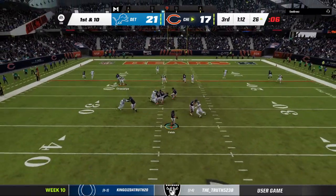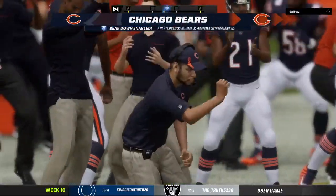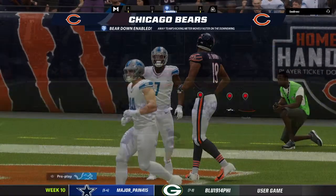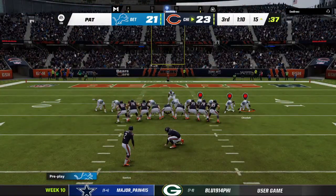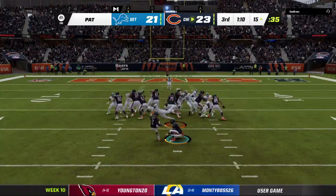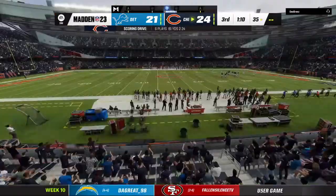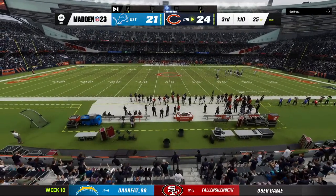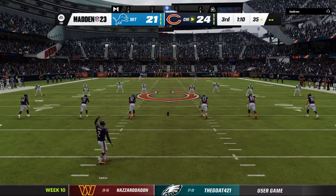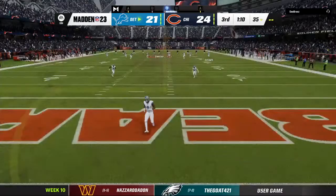On first down, Fields. And that is caught. Touchdown, Bears. Equanimous St. Brown. 26 yards. And the Bears have taken the lead here this third quarter. Santos with the extra point, and that gives them a 3-point lead. Now after the touchdown, here's Santos to kick this one away.